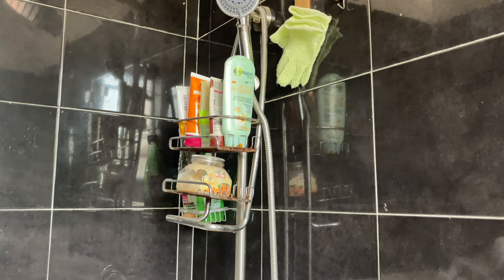So I'll say the downside to this body wash is, please, it will make you want to stay long in the shower. Please leave. It's not cool to stay long in the shower.